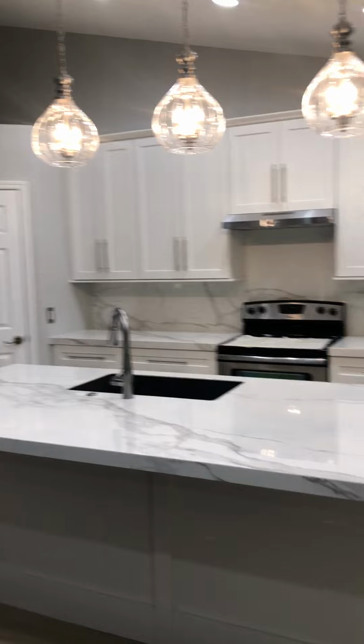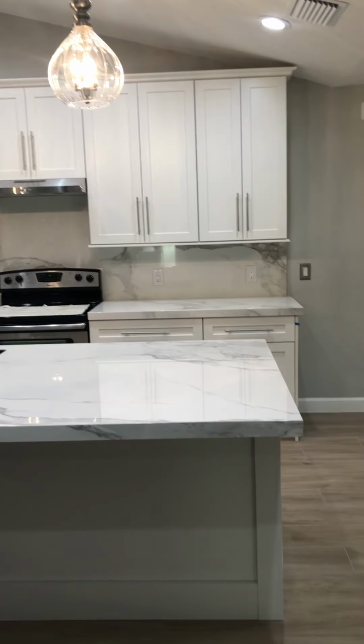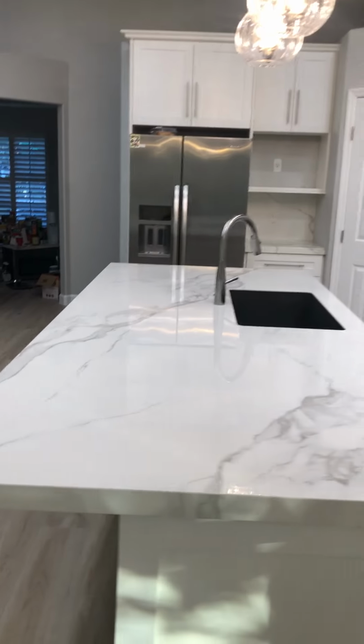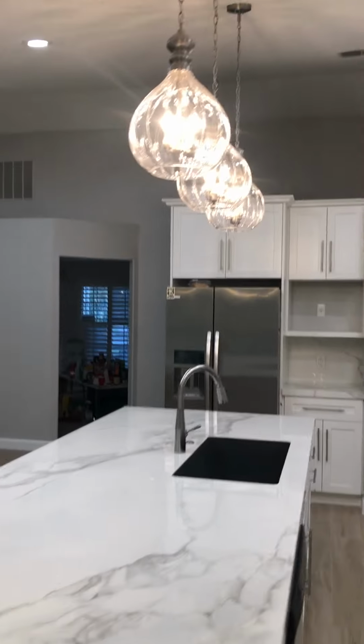So we're here on our Winter Springs project that we're finishing up right now. This was a full kitchen renovation where we redid the entire kitchen. This is the one with our porcelain countertops that a lot of you saw earlier. This is a beautiful project, turned out great.